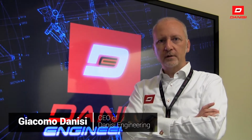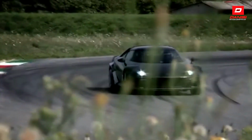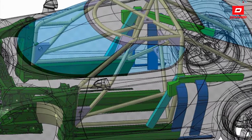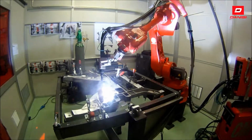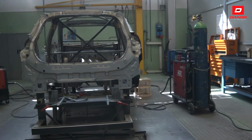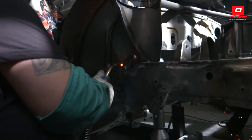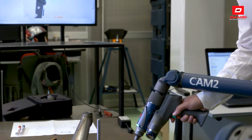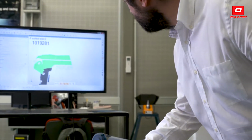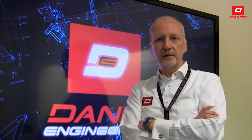Danisi Engineering is a company that was born 25 years ago with specific skills on vehicle dynamics and chassis engineering. Through these 25 years, we were adding a lot of other competencies, methodologies and tools, and nowadays we are a full service supplier that is giving support to OEMs and Tier 1 in developing new products and mainly new vehicles. We put a specific focus on integration, so we were developing a lot of innovative methodologies in order to better integrate the complex system that is a modern vehicle.